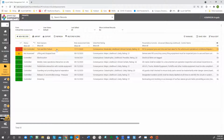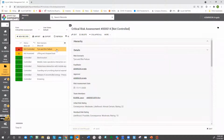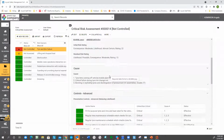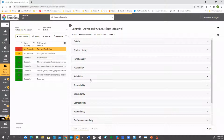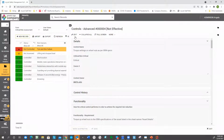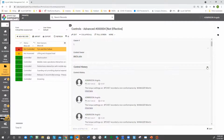I'm going to click on that critical risk, and I'm going to scroll down, and straight away I can actually see the critical control that's actually failed. So I'm going to go into that critical control. Okay, once I go into that critical control, I can also check the control history.